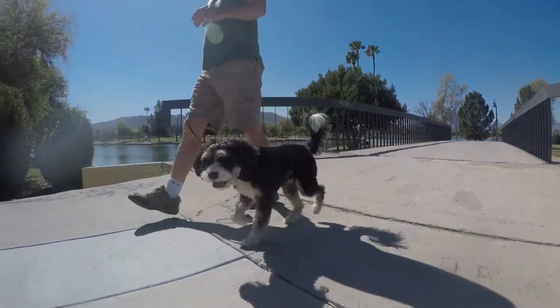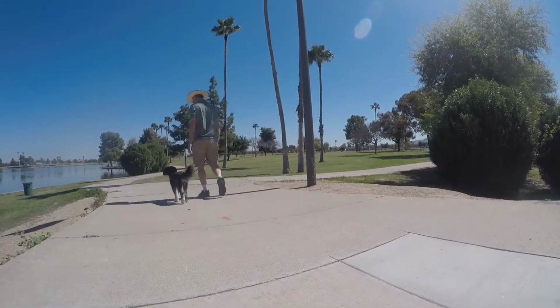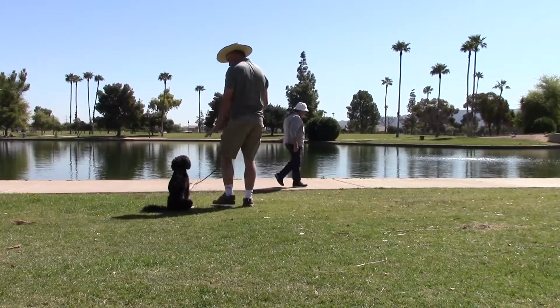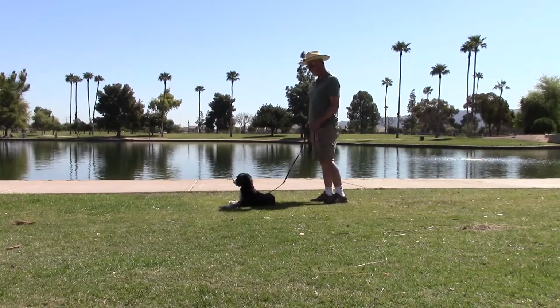First, it's about loose leash walking. That's fundamental to all of our training. And then next, we'll try to ask the dog to sit while he's staring at the ducks. We might step off the path and put the dog in a down stay while others walk past with their dogs.